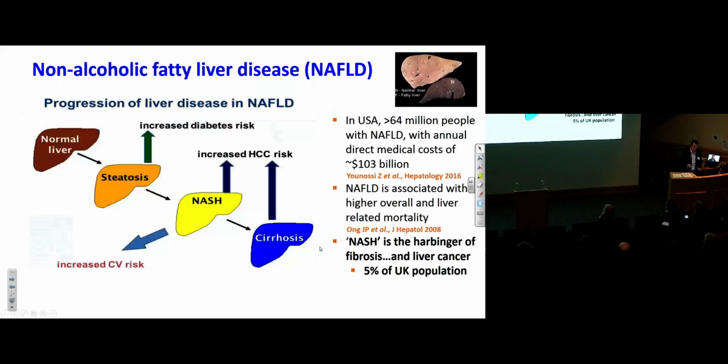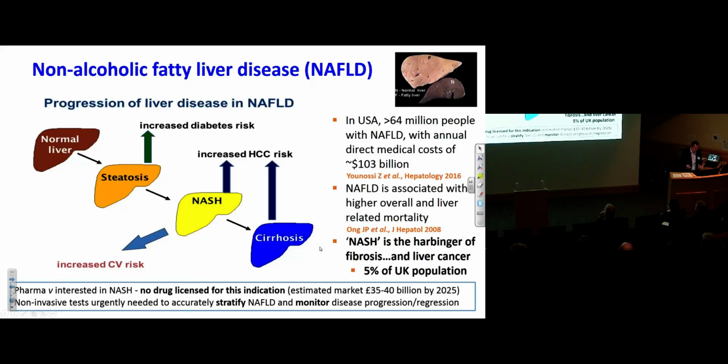And it's NASH, which is the presence of fat and inflammation in the liver, which is the critical thing, because this is the harbinger of progressive fibrosis and liver cancer. NASH probably affects around 5% of people in the UK, so we're talking about very, very big numbers. Because of this, pharma are extremely interested in NASH. There's no drug license for this indication, there's everything to play for, and there's a massive potential market for this condition.